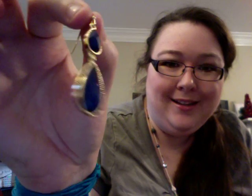So let me show you one of the blue earrings. My favorite color of blue. And again, I have brown eyes. Whenever you have brown eyes, blue is a complementary color to brown, and it really brings out the color of brown eyes.